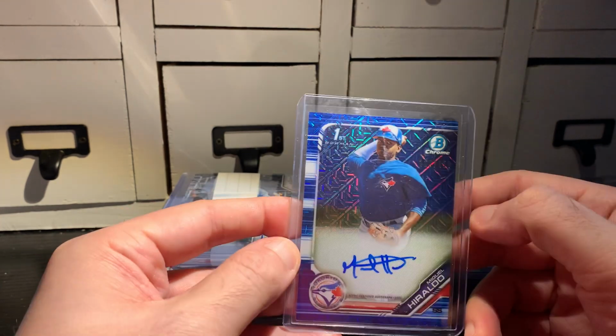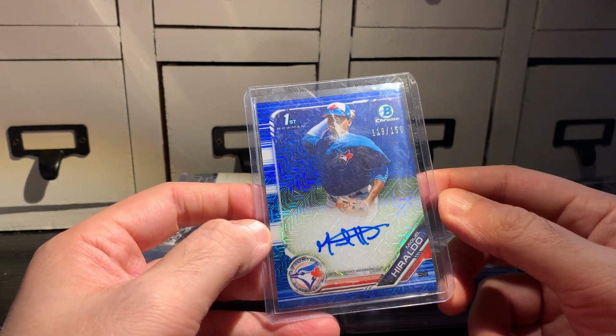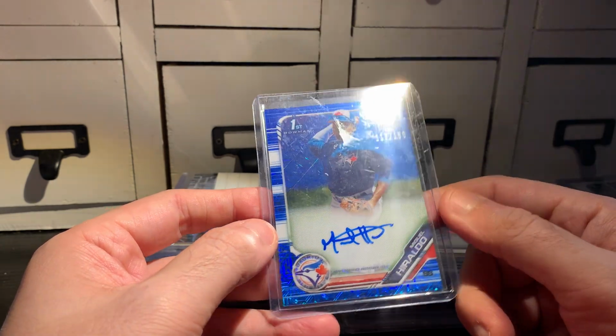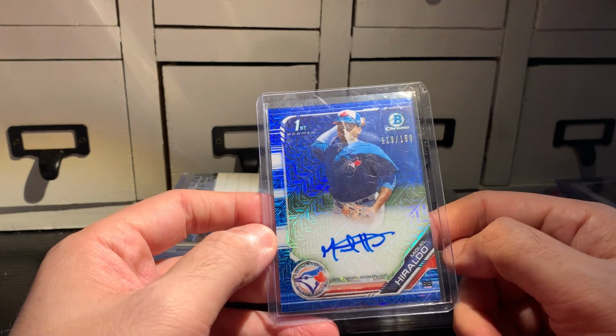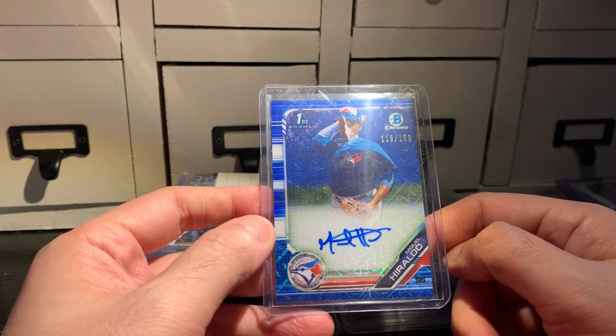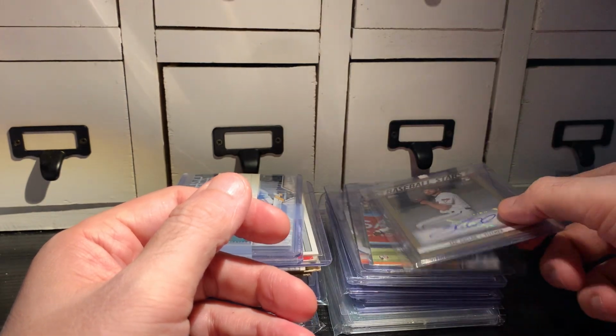That's on the case, a little mark. But it's a Miguel Gerardo first Bowman Chrome Mega, numbered out of 150 blue auto. Really nice. I think I paid 50 something for this. Now those are a little bit higher.